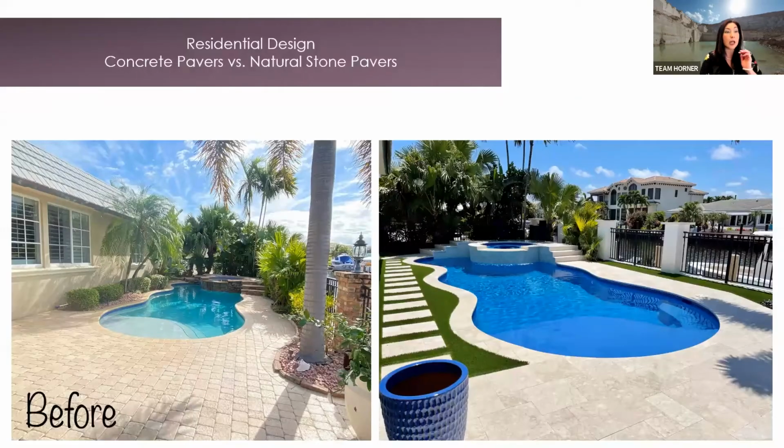For residential design, the most popular is concrete pavers versus the natural stone. And there are certain misconceptions that make you feel that concrete pavers may be a better solution in regards to being more cost effective, but that is not the case. We can incorporate natural stone into your project's design and still remain on budget.